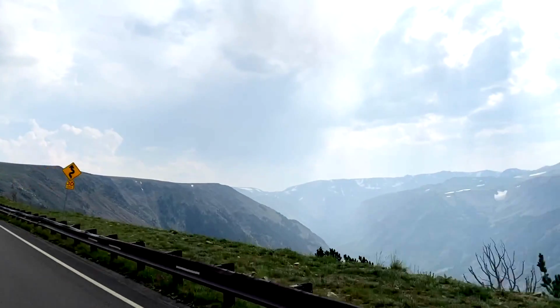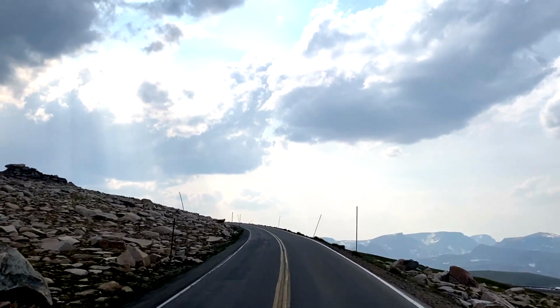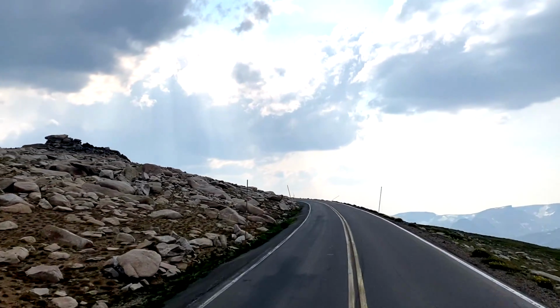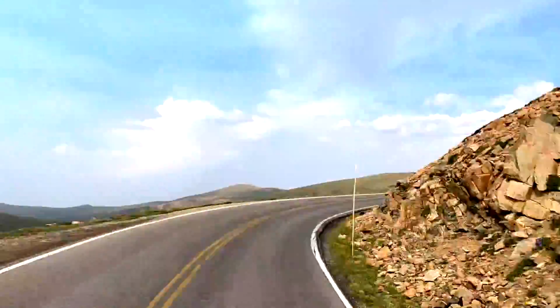Just when you think you've reached the top, you haven't. It just keeps on climbing. It felt like we were just driving into the sky. One of the fun things about this road is to talk to other people when you stop. It's like you're all on the same breathtaking roller coaster ride.